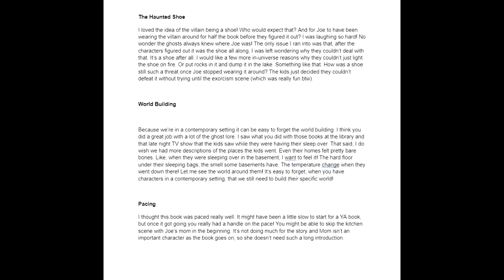The only issue I ran into was that after the characters figure out that it was a shoe all along, I was left wondering why they couldn't deal with it. It's a shoe after all. I would like a few more in-universe reasons why they couldn't just light the shoe on fire or put rocks in it and dump it in a lake, something like that. How is a shoe such a threat once Joe stopped wearing it around? The kids just decided that they couldn't defeat it without trying until the exorcism scene, which was really fun, by the way. So there's an example of characters.